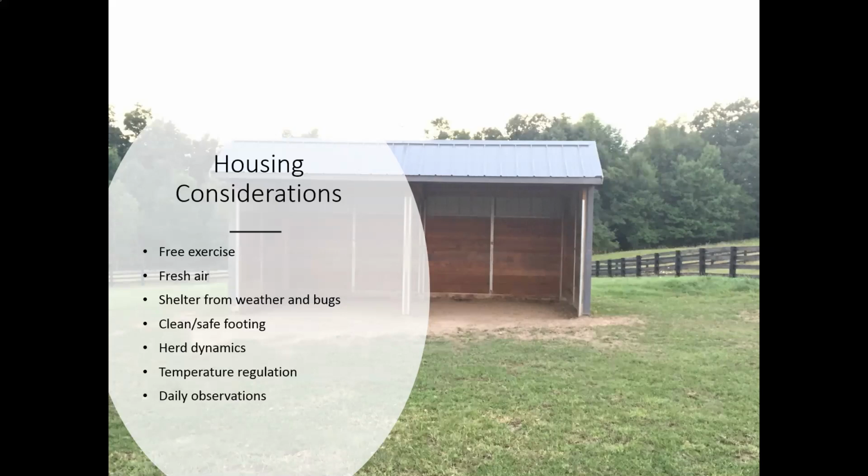We want to make sure that our older horses are someplace where we can observe them daily. Those shouldn't be the horses that are turned out in the very back 40 that maybe somebody stops by and tosses out a round bale once a week. These horses need to be monitored every day to make sure that they're healthy and getting along okay.